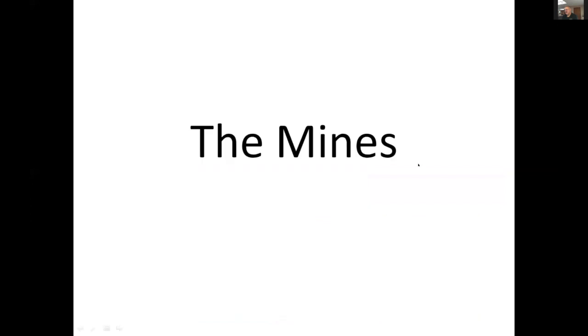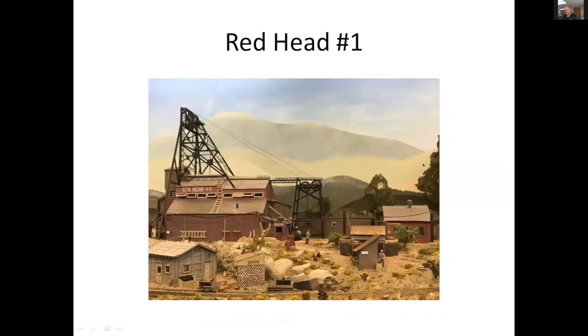So let's take a look at those mines. I have 6 mines on the railroad. The main feature mine is Redhead number 1. You might wonder where that name came from. When I painted the head frame building, that's what that thing is, it was red. And I came up with the very catchy name of Redhead number 1. When I built another mine and painted it and it came out the same color, much to my surprise, it became Redhead number 2. Not a lot of creativity, but at least I have names and people know where my mines are.